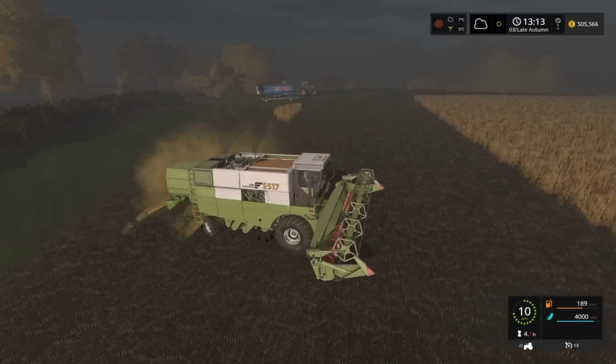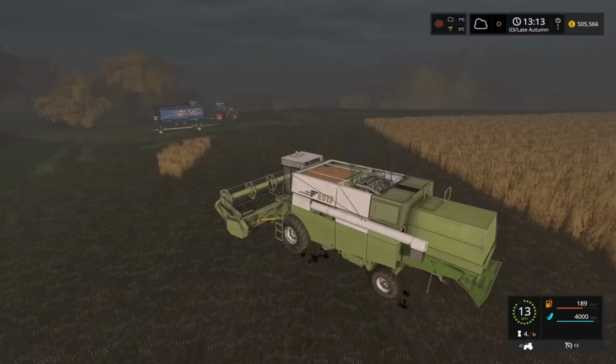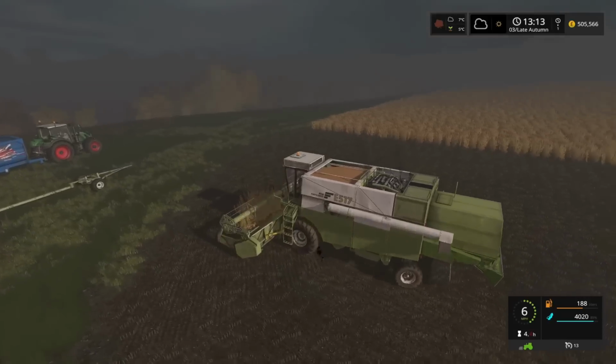I do have a couple of winter contracts, one for wood chips, one for some logs, which I will need to do in the winter months when there's not much else I can do. Obviously tending to the animals.